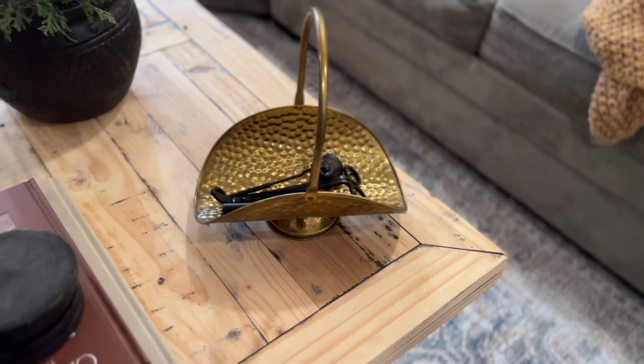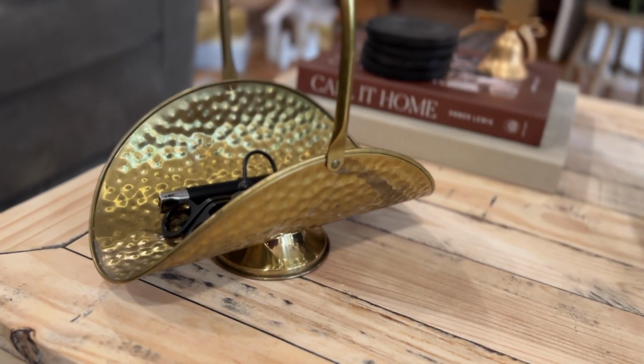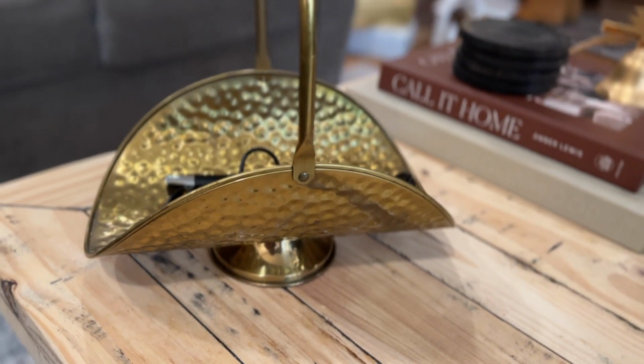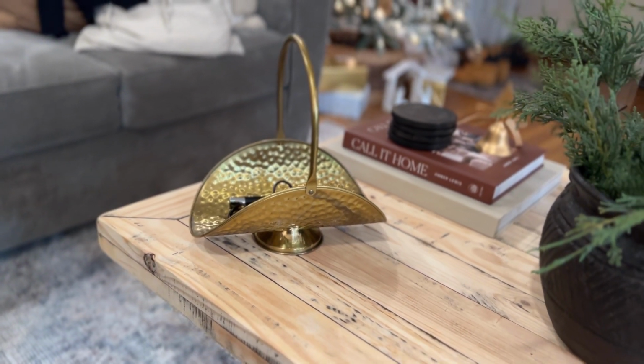I put this basket on my coffee table to house all of my candle accessories, and I just love the way it looks. I think brass adds warmth and elegance to any room, and this pairs very well with the rest of my decor.